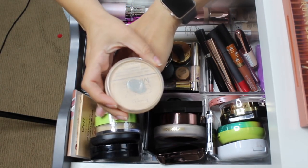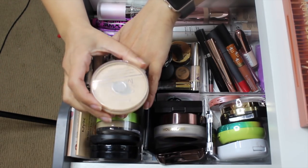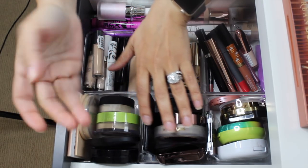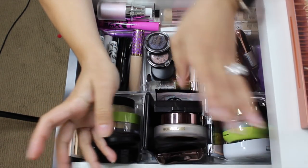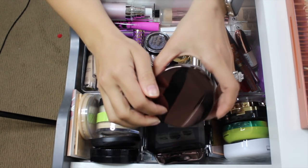I do have the Rimmel Stay Matte. This is one of those things that needs to stay here all the time. I do reach for it for blotting and I do like that thing. On this side is my excessive powders. You don't really need all of these, but I do love the way my makeup looks when I use them.